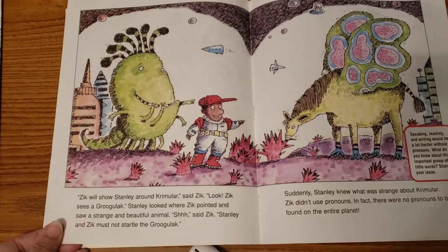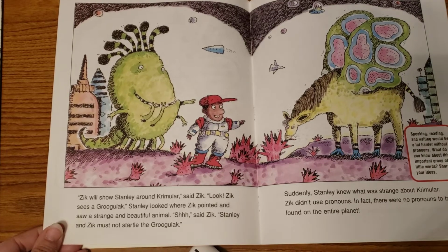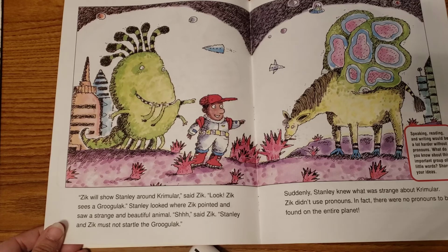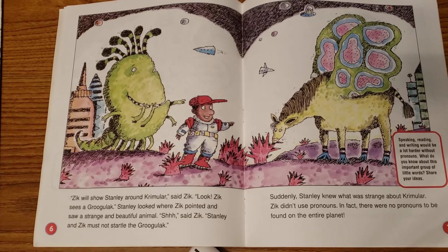Let's see. "Zik will show Stanley around Crimular," said Zik. "Look, Zik sees a Grugulak." Stanley looked where Zik was pointing and saw a strange and beautiful animal. "Shh," said Zik. "Stanley and Zik must not startle the Grugulak." Suddenly, Stanley knew what was strange about Crimular. Zik didn't use pronouns. In fact, there were no pronouns to be found on the entire planet.